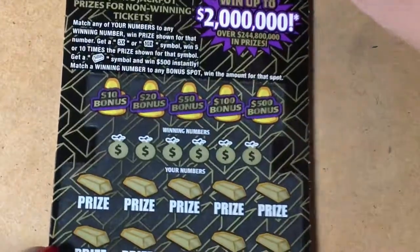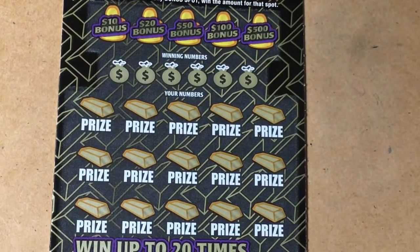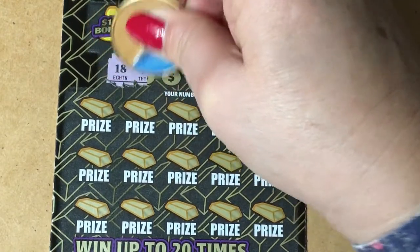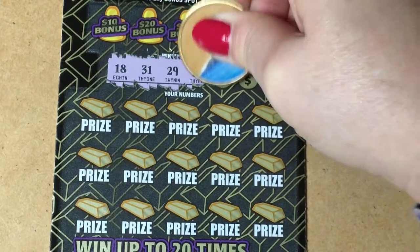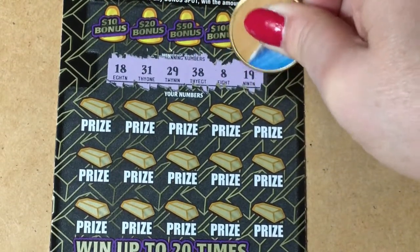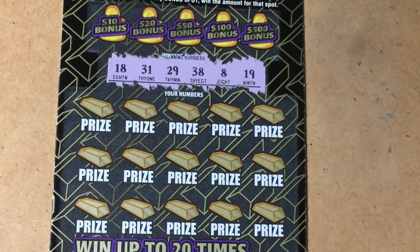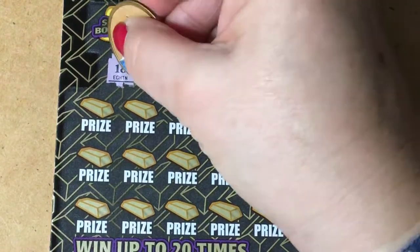And remember, we're counting down. This is ticket number 13. We need an 18, a 31, a 29, a 38, an 8, and a 19. Okay. Let's see what we find. At least I put my birthday on there.